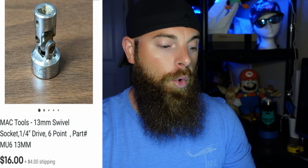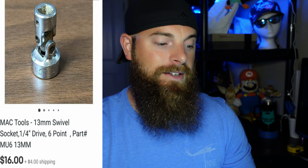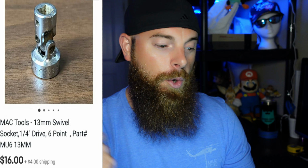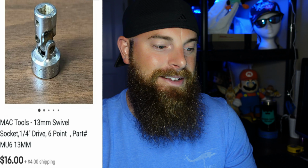And it is a 1/4 inch drive, so this is one of the smallest drives you can have when it comes to sockets and ratchets. So very, very small. We're talking like this thing was about that small. Still went for $16 plus shipping. That's why I love selling single sockets. Easy to list, easy to ship, and literally like 10 cents into that one.